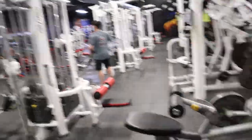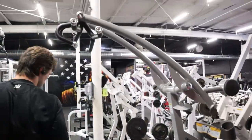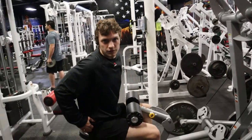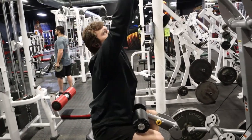This place is massive. All right, y'all, we're gonna start out with a lat pull down. This gym has a lot of machines that I haven't even seen, a lot of variations. I'll show you. So this one's just a lat pull down variation. We'll start out with this, get warmed up.